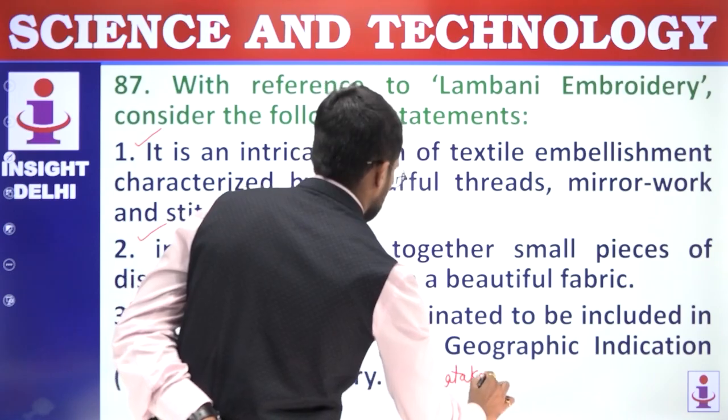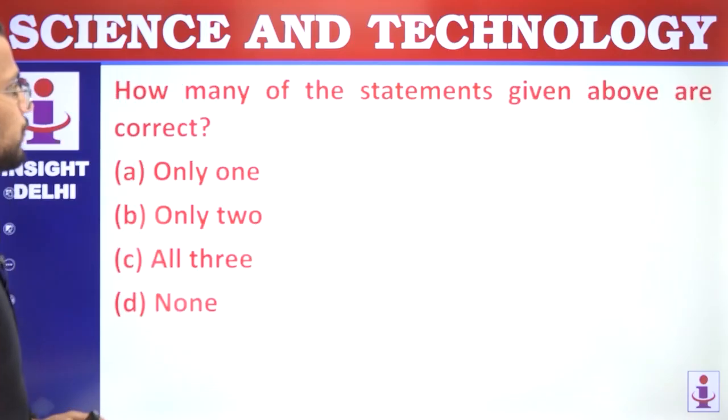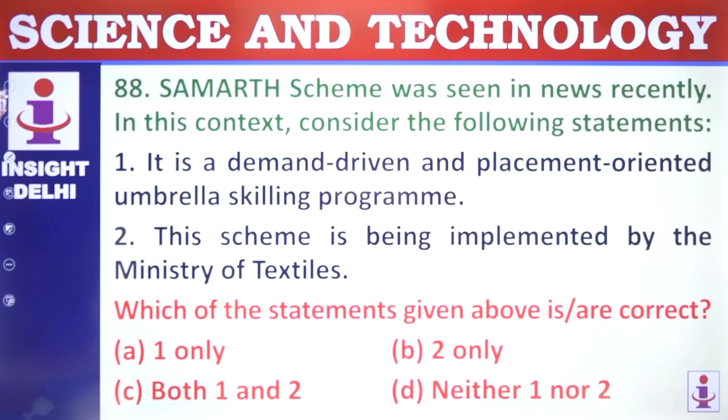Right? Around 2010, it received a GI tag, right? And that's why it is not nominated. First two are correct, third is incorrect. We are supposed to find out how many statements are correct. Two statements are correct. Answer is B. 87, answer is B.